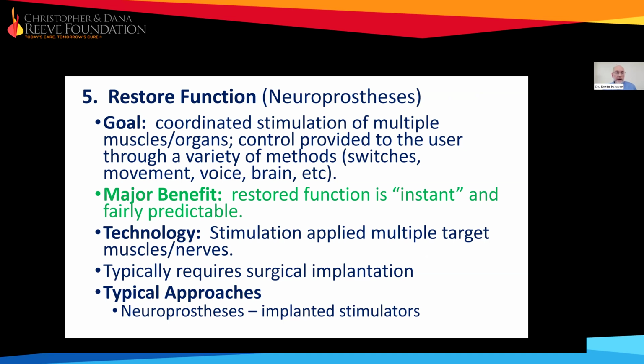And then the last one that I'll talk about is restoring function. This is what we would typically refer to as a neuroprosthesis. And the goal here is to coordinate stimulation of multiple muscles or organs to provide some kind of function. So in particular, the systems that I work on, it's to provide hand opening and closing, sometimes wrist motion and other upper extremity functions like that, sometimes reaching overhead. And so we'll stimulate a whole set of muscles, sometimes a dozen different muscles in the forearm and hand. And then we coordinate the stimulation to produce, let's say, grasp opening and closing. And I'll show you some videos of these in a moment.